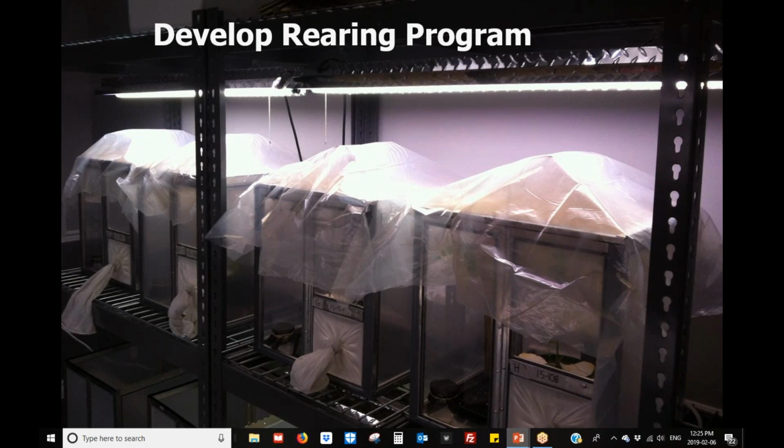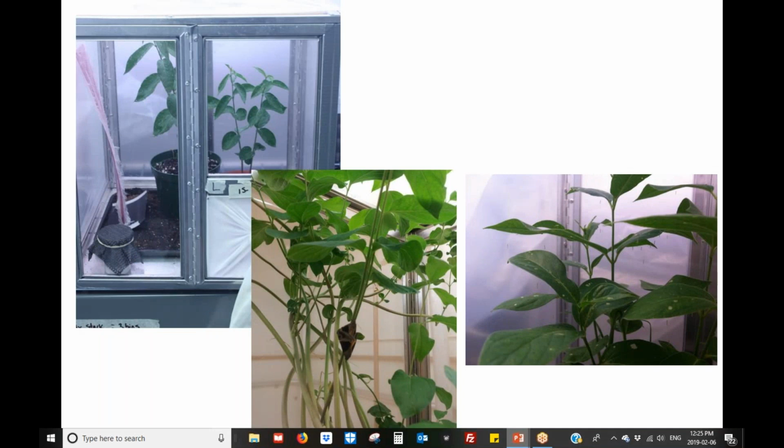We have 5 solid years of rearing data that we're using to guide our rearing program, and that's an ongoing project. And as much as you learn how to rear Hypena, as I found out, it always fools you. It always comes up with something new. So we're learning the troubleshooting as well. We're getting pretty good at that. So here's some pictures from our rearing program.